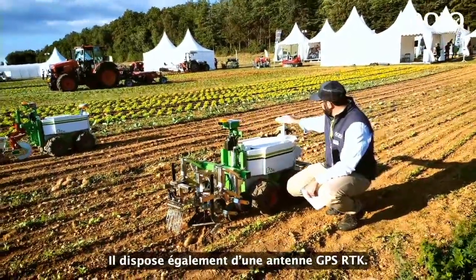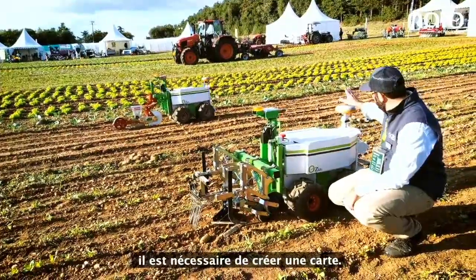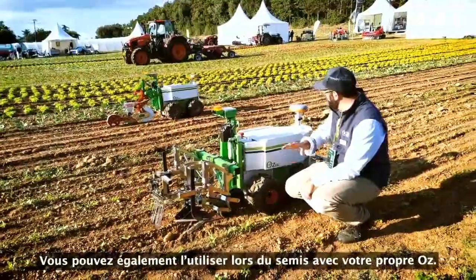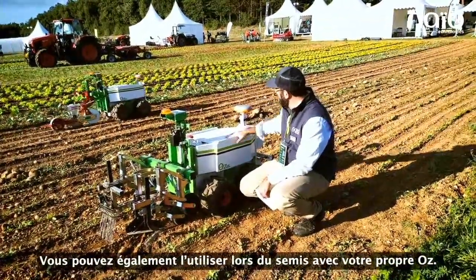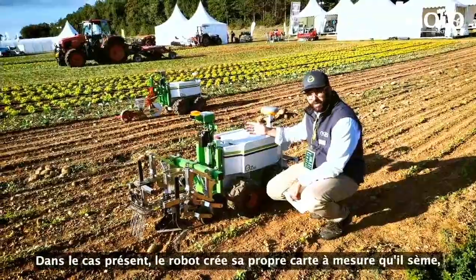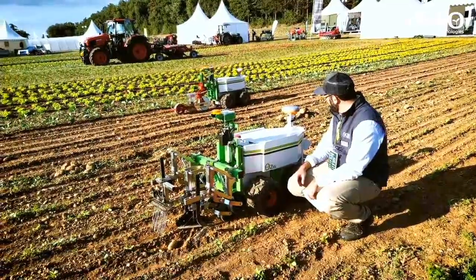We also have a GPS RTK antenna. To have a good guiding system, we need to create a map. So you can use this antenna to create the map on your seeder, your own seeder, but you can also use it when you are doing your seeding with your own Oz. In this situation, you can see the robot seeding, but also creating its own map, which is quite useful when you go back in order to weed your field.